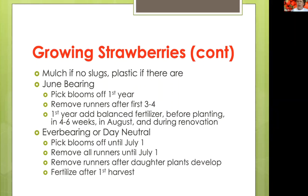The June-bearing strawberries, when you plant them in the spring, you will be picking off the blooms. I'm sorry. That's just the way life is. Your plant has to grow. So in order to help the plant grow, you need to pick those blooms off so it doesn't send all the energy into the berry and into the bloom.